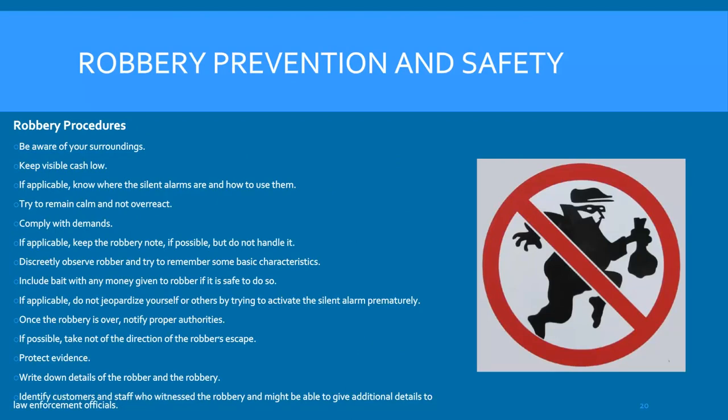Robbery procedures. Be aware of your surroundings. Alert employees may make a robber nervous and think twice about the robbery. Keep visible cash low. Keep bait money in a strategic place so it can be included if you are robbed without arousing suspicion. If applicable, know where the silent alarms are and how to use them.